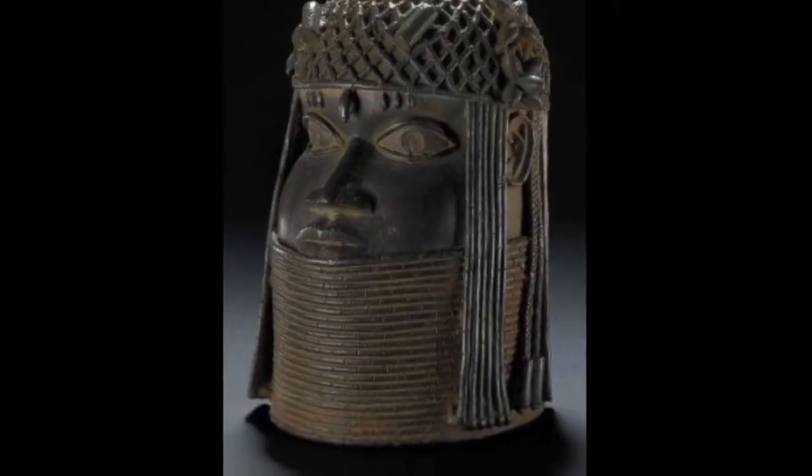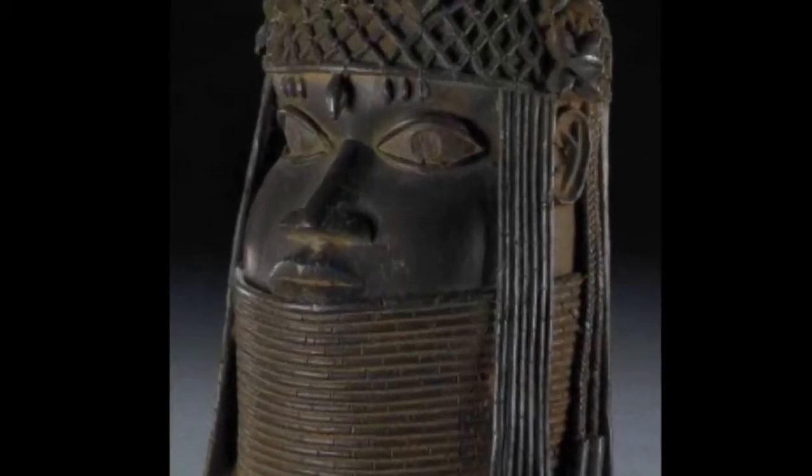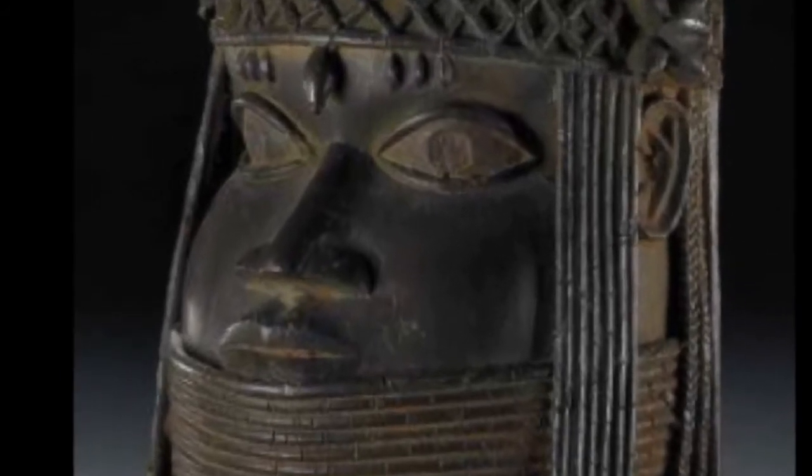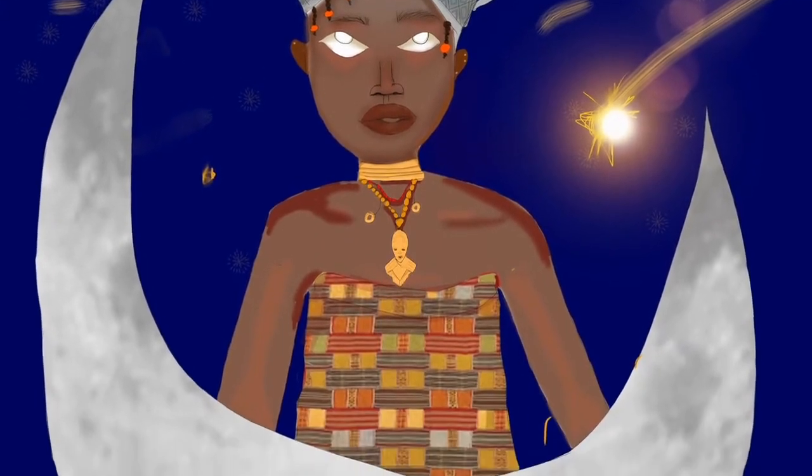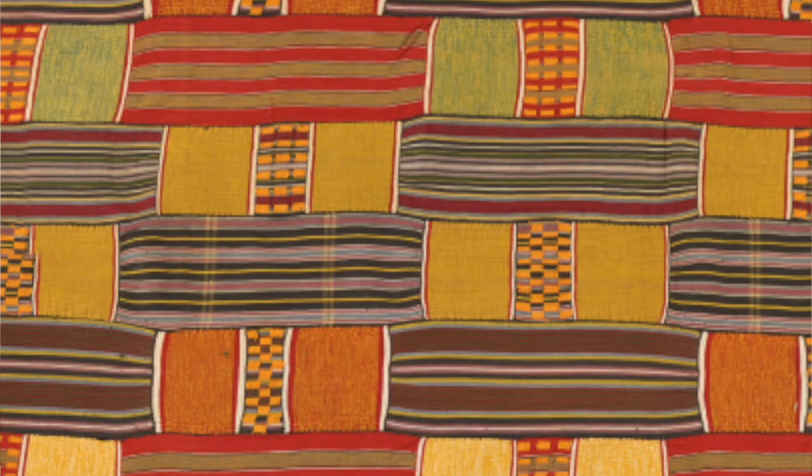My inspiration for these two pieces, the Benin bronze art sculptures that show these beautiful people of the kingdom of Benin. Mawu's dress or top piece. I was looking at fabrics in Benin, but actually the fabrics are originally from Ghana.